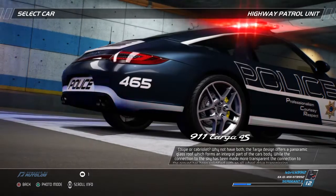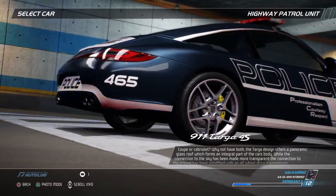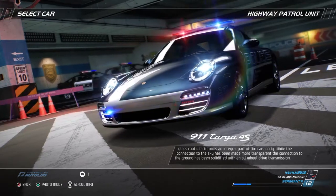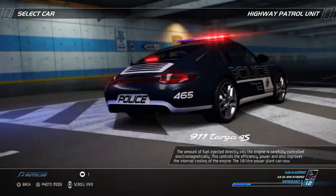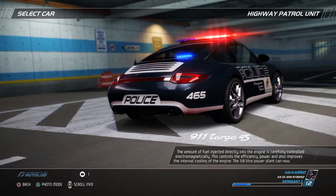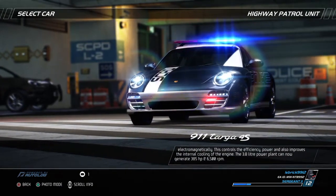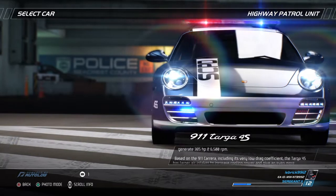Coupe or cabriolet? Why not have both? The Targa design offers a panoramic glass roof which forms an integral part of the car's body. While the connection to the sky has been made more transparent, the connection to the ground has been solidified with an all-wheel drive transmission. The amount of fuel injected directly into the engine is carefully controlled electromagnetically. This controls the efficiency, power, and also improves the internal cooling of the engine. The 3.8-liter power plant can now generate 385 bhp at 6,500 RPM.